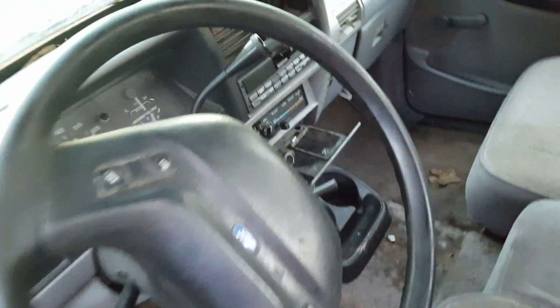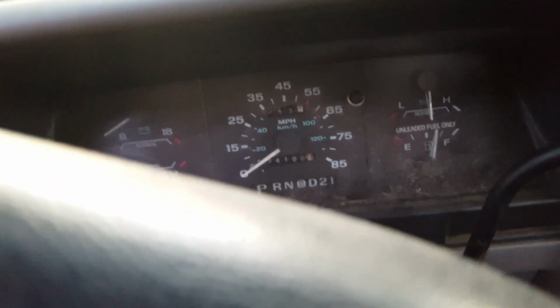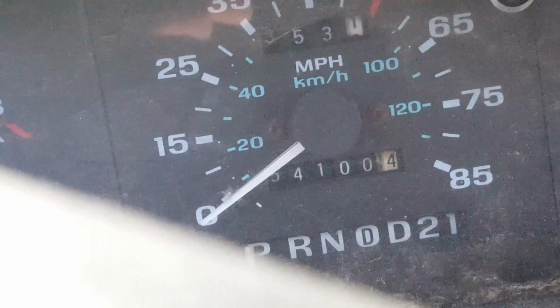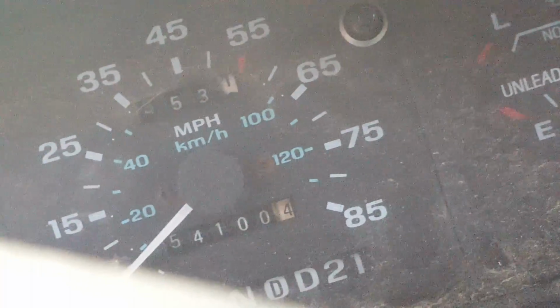But cosmetically it's kind of nasty. I mean, it needs to be cleaned. The seats are kind of dirty. Like I said, it's a 96 extended cab, automatic. Let's see, what does the odometer say? Odometer says, let's zoom in here, 54,100 miles. I'm sure that's 150 probably, most likely. Oh, I know it is.